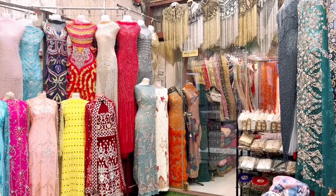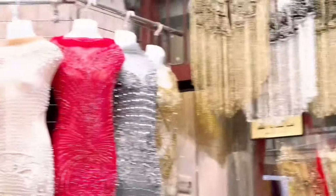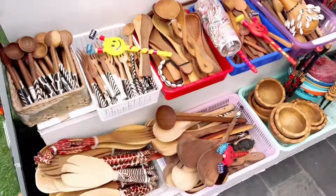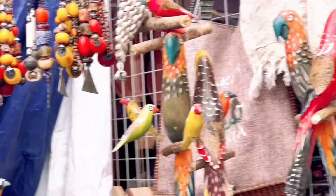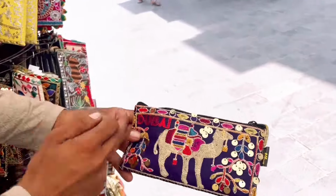This is 20 there. This is better for you. Okay, which one do you choose? Give me the best. I choose a new one, give me shiny. This is the shiny one. Why not shiny? See? This is Dubai. Dubai, camel, Dubai, camel.